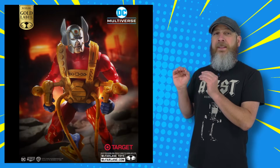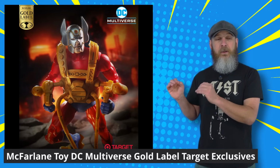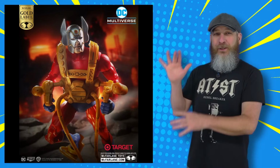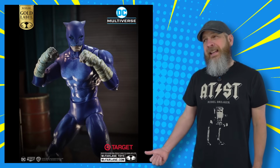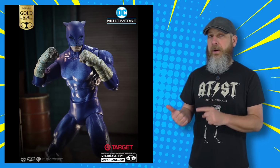Thankfully, they win me back with some moody preview pics of the upcoming McFarlane Toys DC Multiverse Gold Label Target exclusive New Gods Orion. Ooh, that helmet, that Astro harness, that dog of war attitude shining through, so good. So sexy. But then they lose me again with the JSA Wildcat, which is also a gold label Target exclusive.